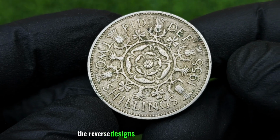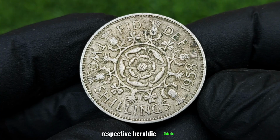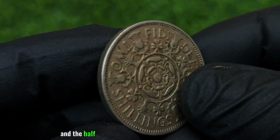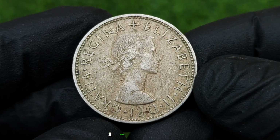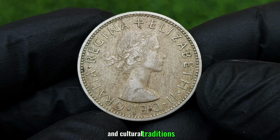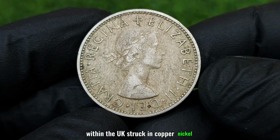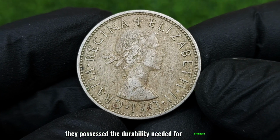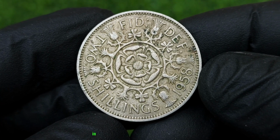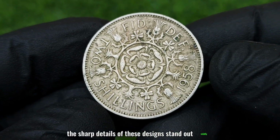The reverse designs varied by denomination. The English and Scottish shillings carried their respective heraldic shields. The florin bore the Tudor rose with thistle, shamrock, and leek, and the half crown featured a quartered shield beneath a crown. These designs not only reinforced Britain's heraldic and cultural traditions, but also reflected the unity of the nations within the UK. Struck in copper nickel, they possessed the durability needed for circulation, with standard weights and sizes consistent with the pre-decimal system. In uncirculated or proof condition, the sharp details of these designs stand out vividly, which is part of their lasting appeal.